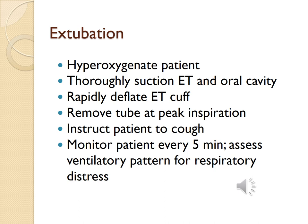It is normal for a large amount of oral secretions to collect. Give oxygen by face mask or nasal cannula. Monitor vital signs after extubation every 5 minutes at first and assess the ventilatory pattern for manifestations of respiratory distress. It is common for a patient to be hoarse and have a sore throat for a few days after the tube is removed, so you need to tell them this.